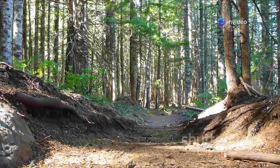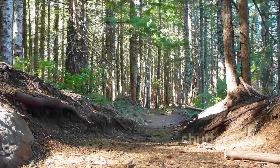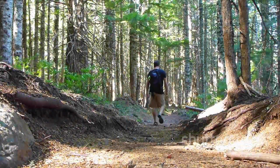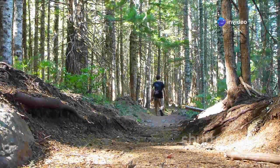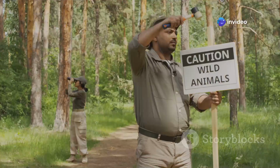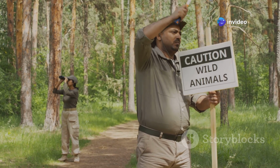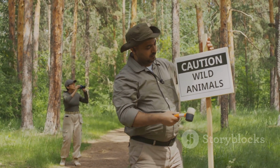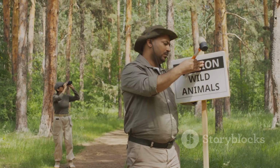Keep your body facing the animal, moving backwards slowly and deliberately. This way, you can keep an eye on its behavior and react accordingly if it shows signs of aggression or curiosity. Avoid turning your back. This could be perceived as a sign of weakness and might trigger an attack. Always face the animal, showing that you are aware and in control of the situation.